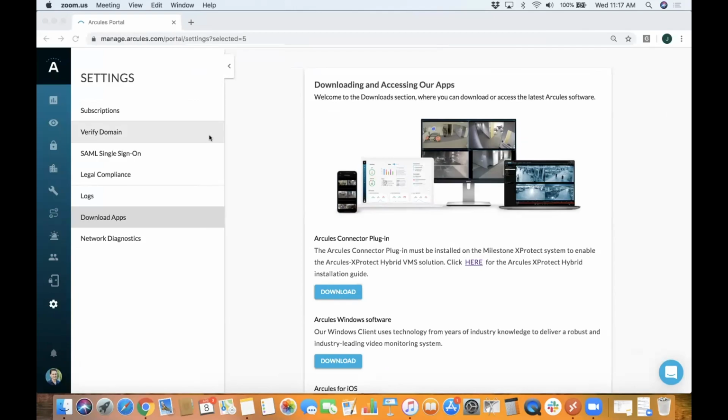One component being the Milestone driver framework, the management client UI, as well as the MIPS SDK for alarm management. So here, after I log into the Arcules platform, I can download the plugin. We also have online help here to help you through the installation.